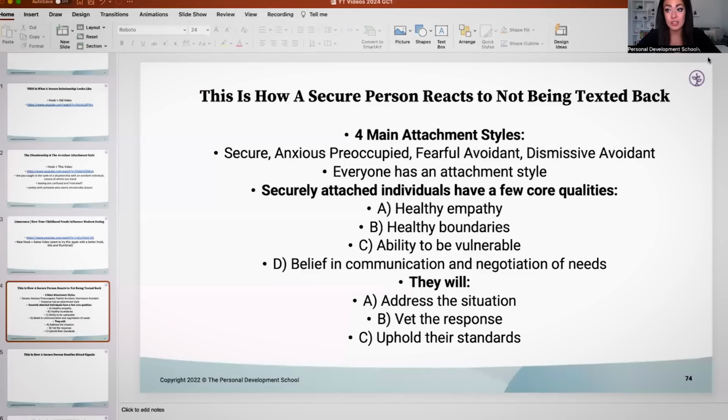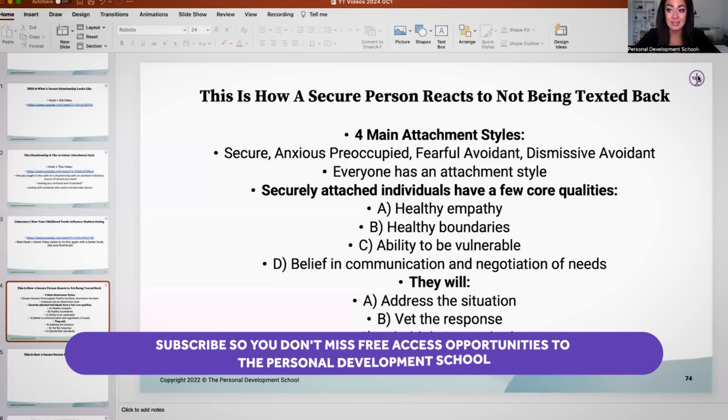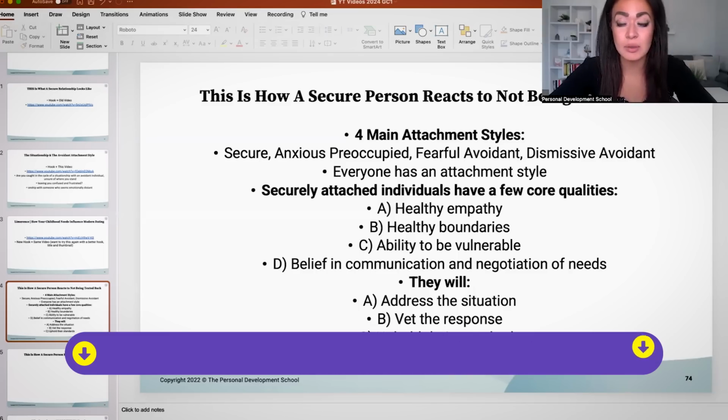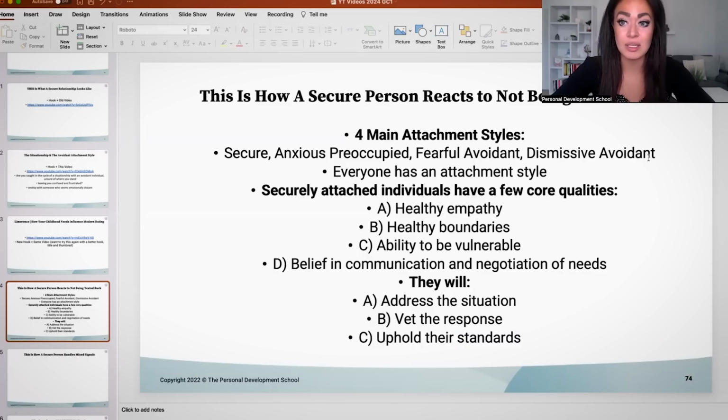So I want to take you through something really important here if you're newer to some of these concepts. And this is, first of all, what a secure attachment style actually is. So secure attachment styles are one of four main attachment styles. And if you're less familiar, I will just run through these very, very briefly. There's a lot of content on this channel in general about attachment styles as a whole.